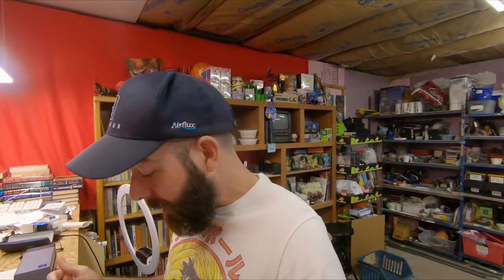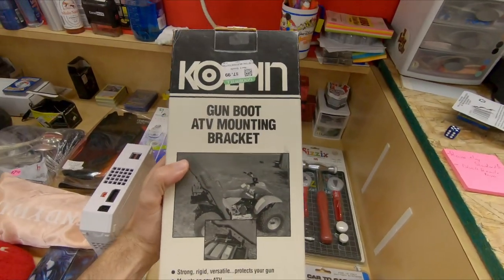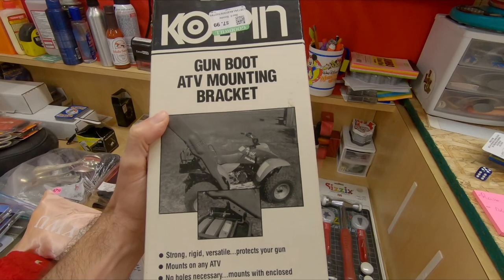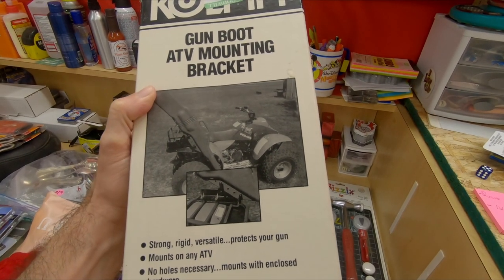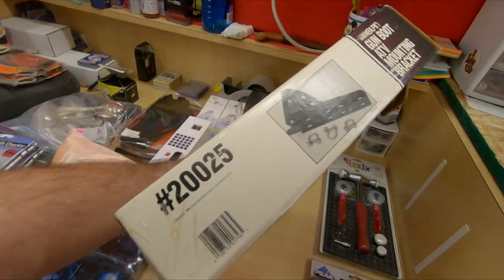I'll see. I'll have to look up what that's worth, but it'll be part of everybody's favorite game show. What's That Worth? And today on What's That Worth? Is a, what is this thing even called? A Culpin gun boot ATV mounting bracket, which I don't know if this is vintage or not, but that Polaris right there looks a little old. So I'm thinking this thing is vintage. Number 20025.